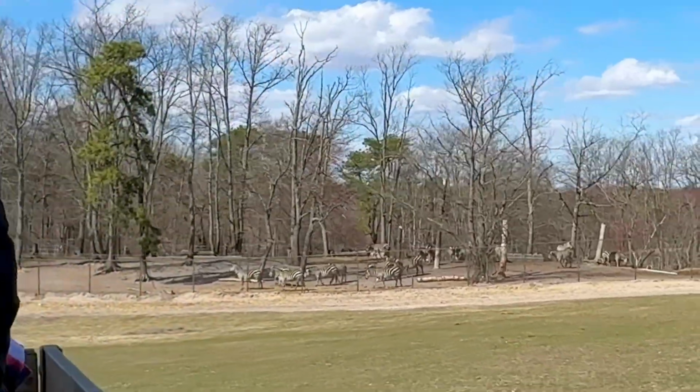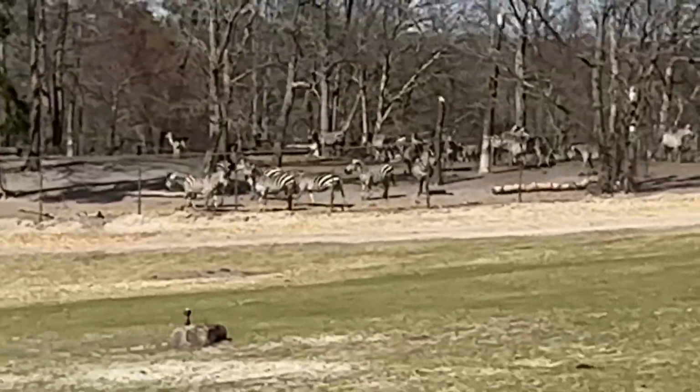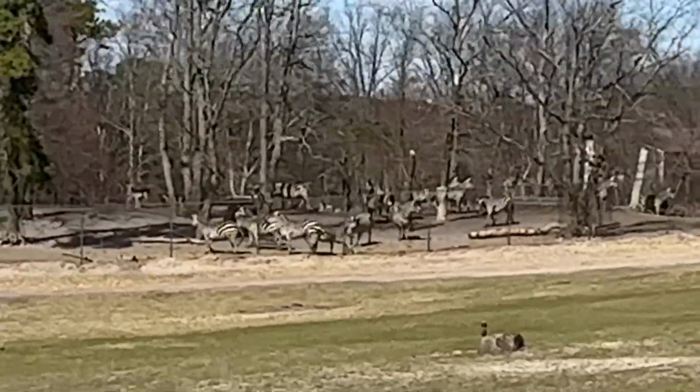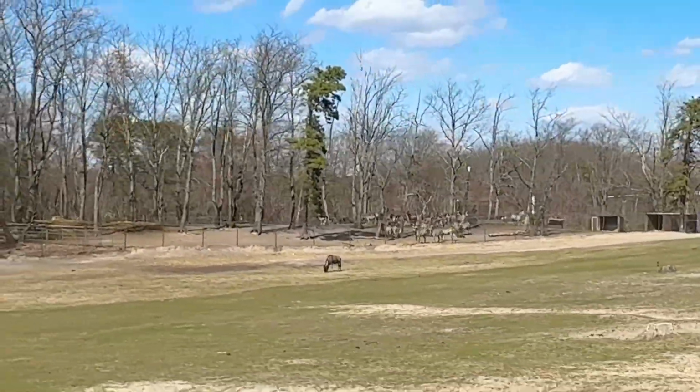Our grand zebra. They're hanging out in the backstage today. They're coming out. They're very unique. Every one of them has a unique set of stripes.